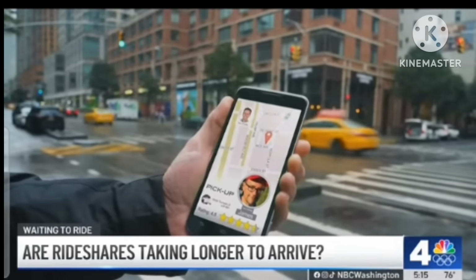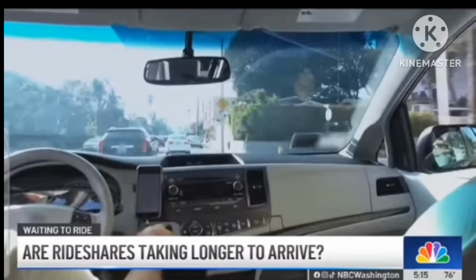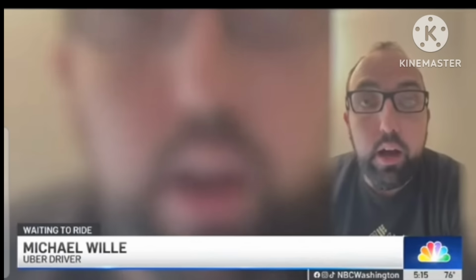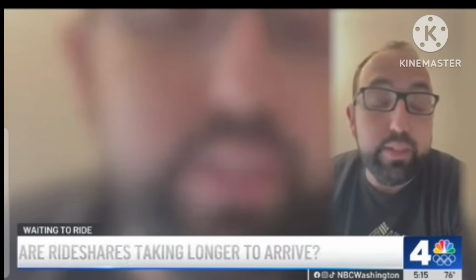Something else to consider, safety concerns for rideshare drivers. I know some drivers last year, unfortunately, have been murdered, carjacked. I don't know if that's contributed to it. Depends on the time of day as well.